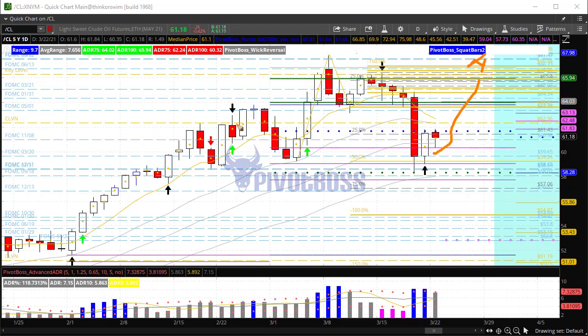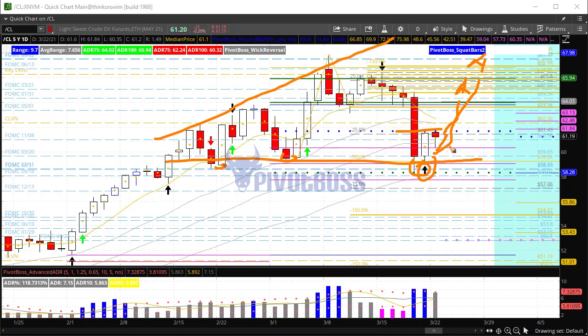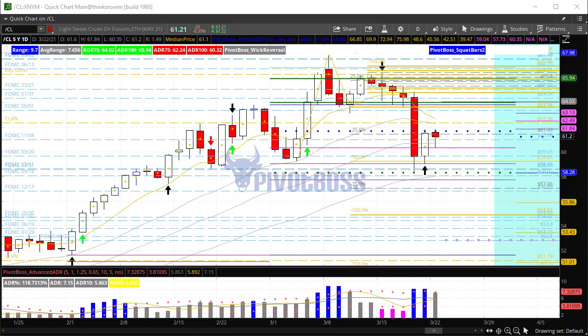You see kind of an expanding range developing right here after price just recently took out these lows. This is an extreme reversal signal straight from my book, Secrets of a Pivot Boss. And right now, if this thing breaks through 62s, it could open up a pretty forceful move to the upside, whether it's today or later on in the week. And that return could at least take us back towards 65s and then perhaps through and into 68s. All right, let's take a look at gold.